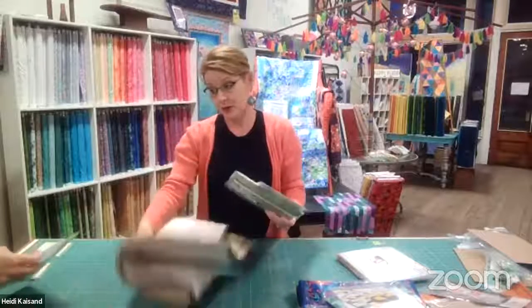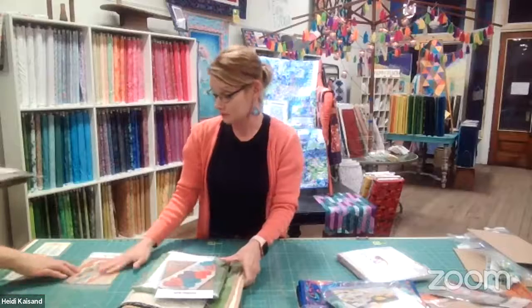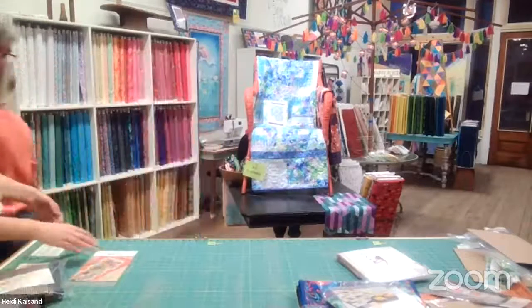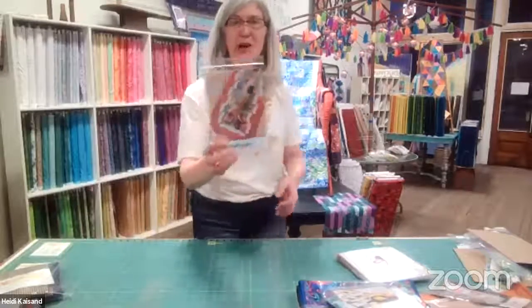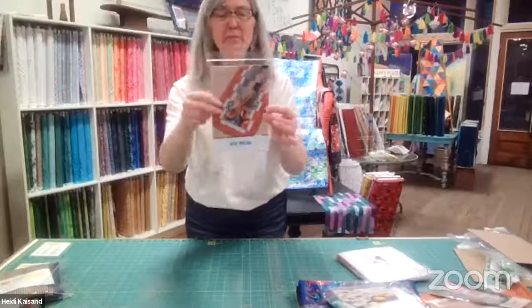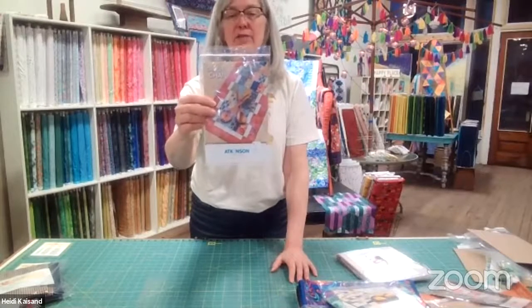And we have a brand new one that's hot off the press, the pattern, right? Yes, hot off the press, literally. Terry has come out with a new table runner called Cha-Cha-Cha. Love that. Every time I go, Cha-Cha-Cha. This table runner is 14.5 inches by 35.5 inches.